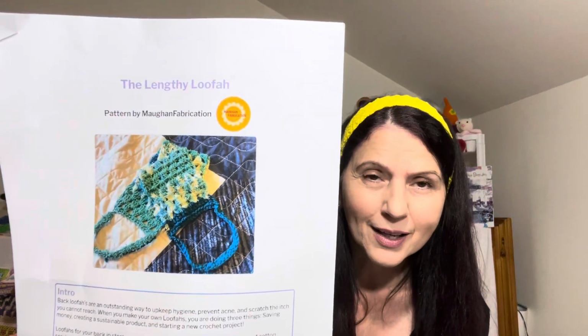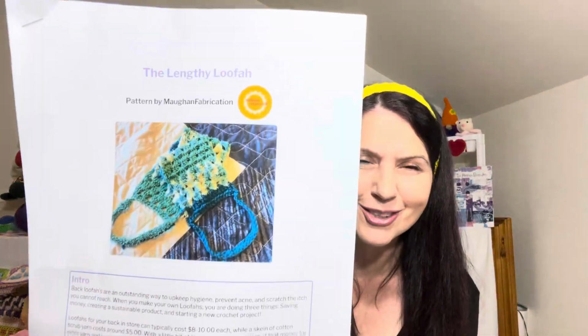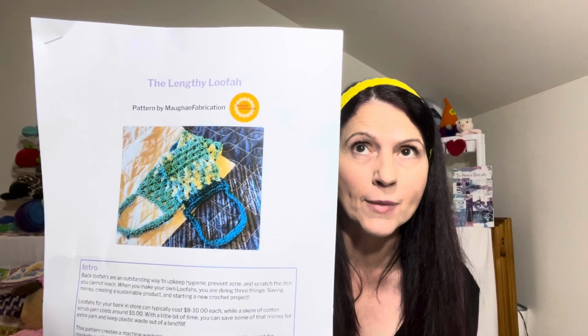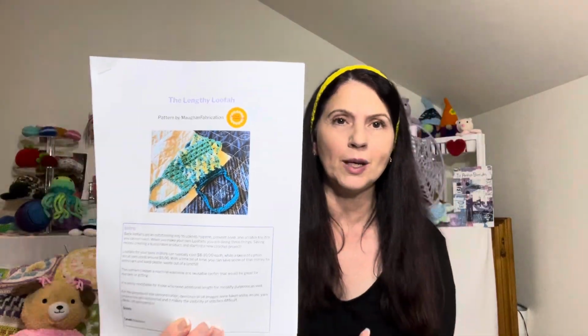And one of them is something like Free Pattern Friday. And on there, she shows many free patterns, and this one caught my eye because this is something I'm making for Steve. He's absolutely going to love the lengthy loofah. So he's going to use this to scrub his back in the shower, because I know he does love to do that. Now, this is a free pattern on the Lovecrafts website, and there's so many in there.